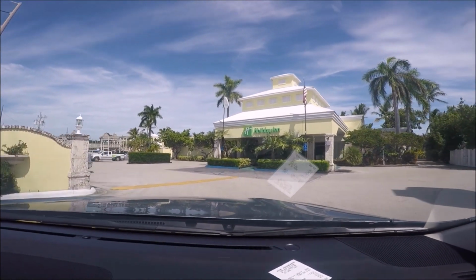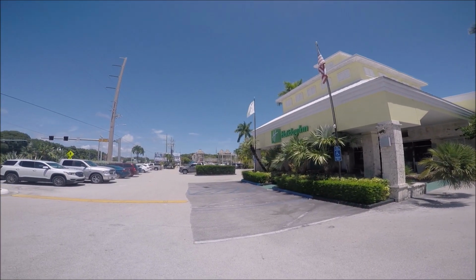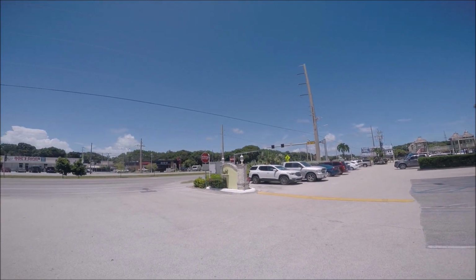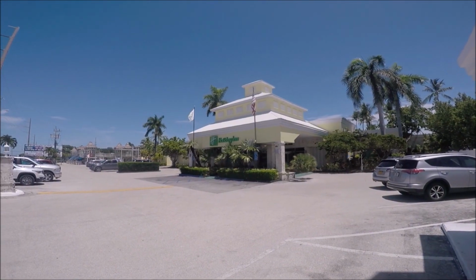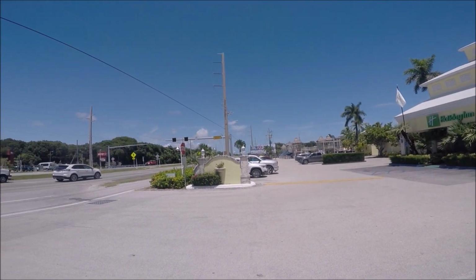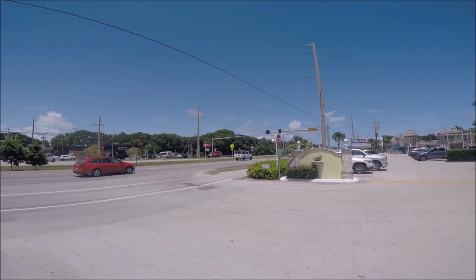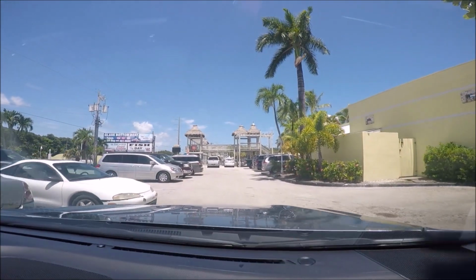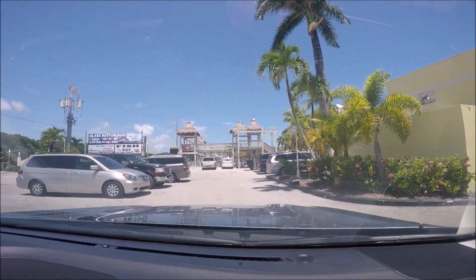The ticketing booth for the Key Largo Princess Glass Bottom Boat Tour is located at the Key Largo Holiday Inn Lobby Gift Shop at 99701 Overseas Highway, Key Largo, Florida. Once we arrive, we park near the docks on the left side of the hotel, then walk to the lobby of the Holiday Inn.